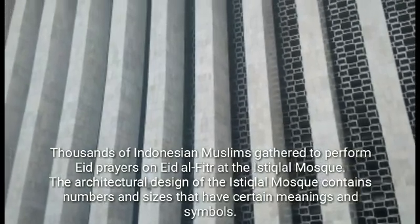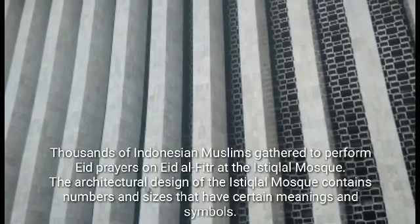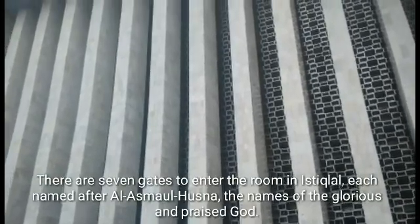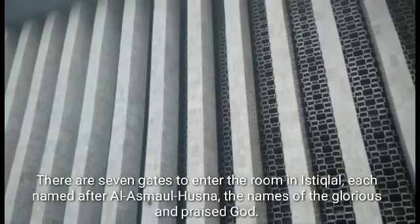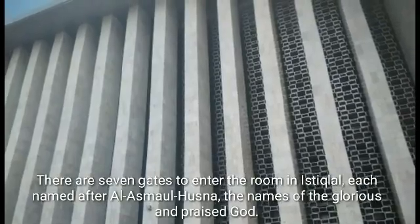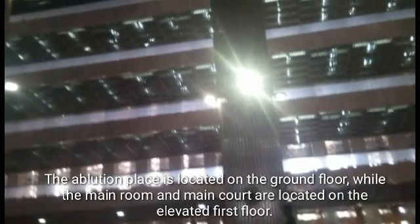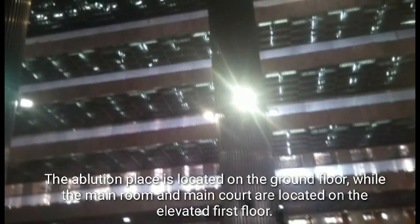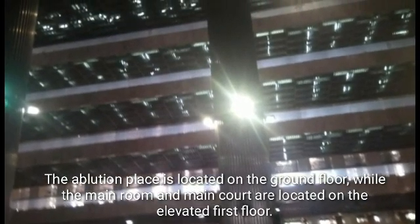The architectural design of the Istiqlal Mosque contains numbers and sizes that have certain symbolic meanings. There are 7 gates to enter the mosque, each named after Asmaul Husna, the names of the glorious and praised God. The number 7 symbolizes the 7 layers of sky in the cosmology of the Islamic universe, and 7 days a week. The ablution place is located on the ground floor, while the main room and main court are located on the elevated first floor.